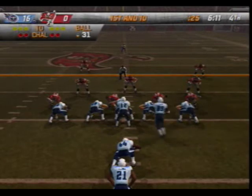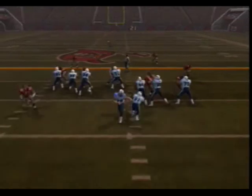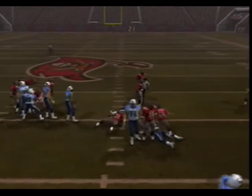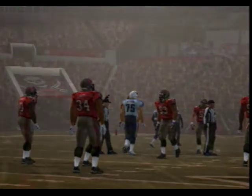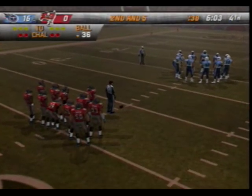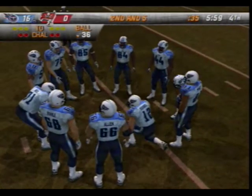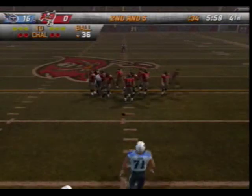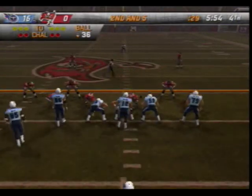Rodgers with a man in motion. Hand it off. Higgins comes up to make the play at the 36. Jones with a nice burst through the middle that time. 5-yard pickup. It's second down and 5 to go on the 36-yard line.